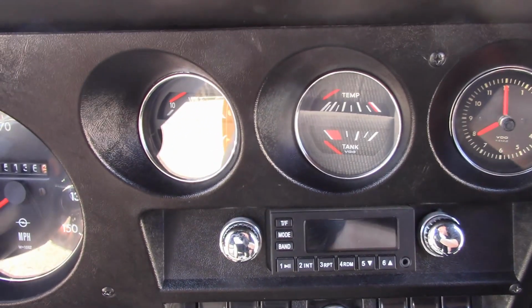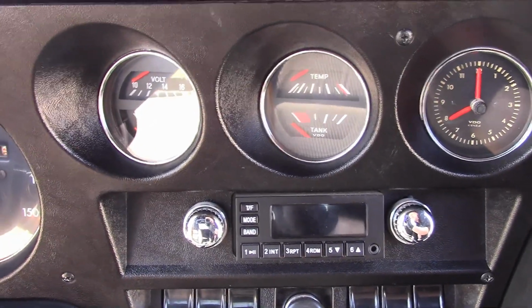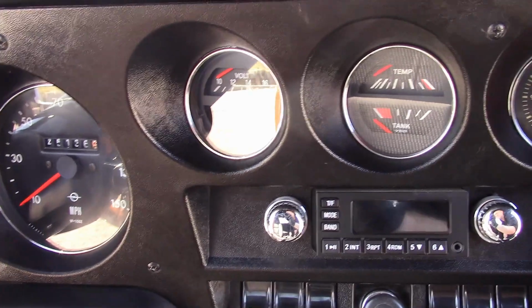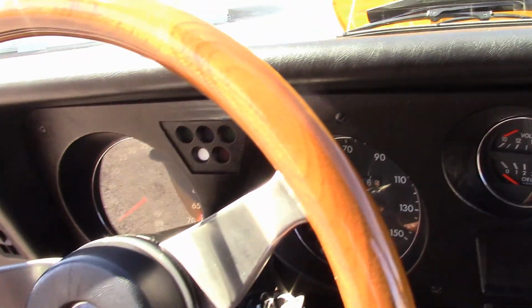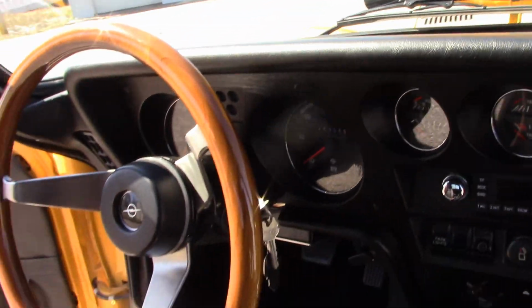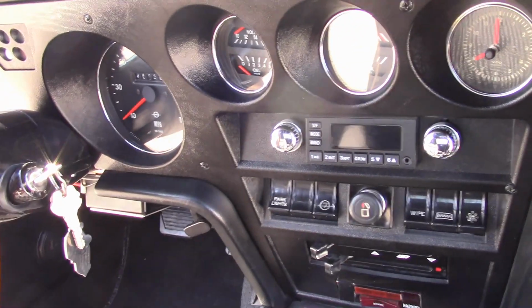We've got a volt oil pressure meter. That's custom. All the gauges work, including the clock. It's got a custom wheel built from a guy out of Canada. I believe it's out of real maple.